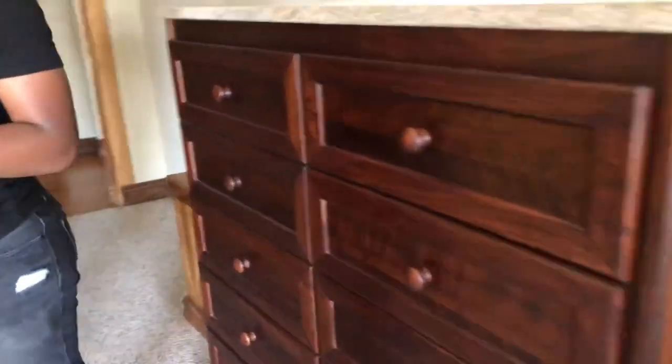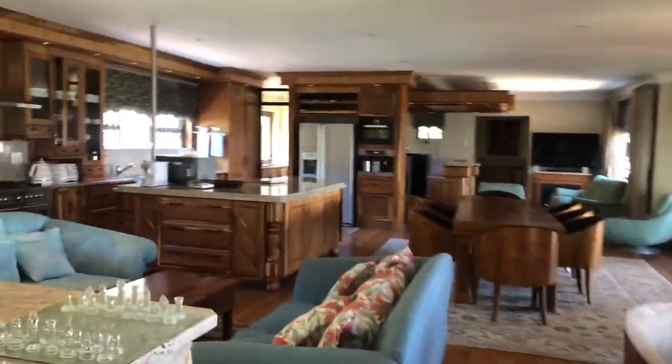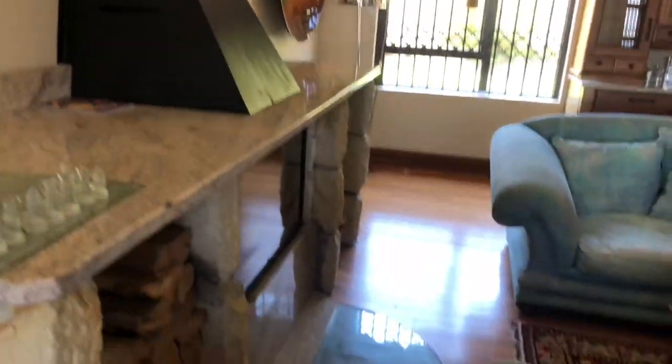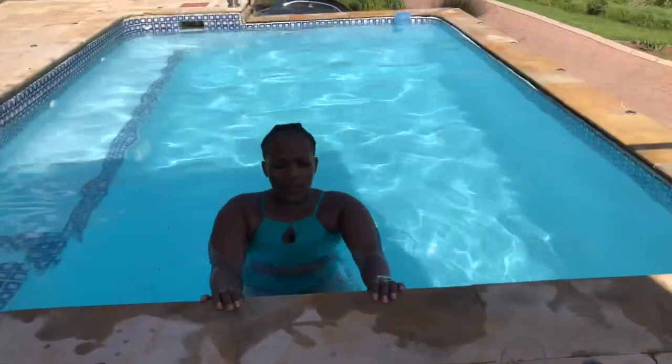Okay, my son has the camera, so I guess the house tour camera, somebody either deleted it or I don't know. So this is the open plan kitchen that leads to the fireplace area and the dining area and TV room. Then it leads you outside to the entertainment area.